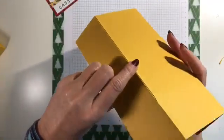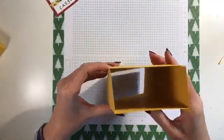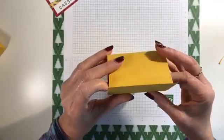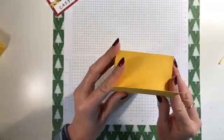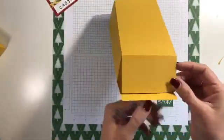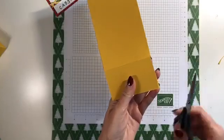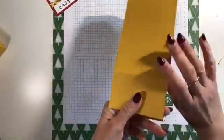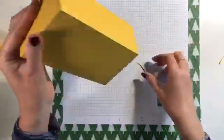And then here's my seam, so that's going to be the back of my box. So fold in your sides, fold in the back first. Oops, I'm going to trim that because I didn't cut it very straight and it looks like it's hanging over. There we go.